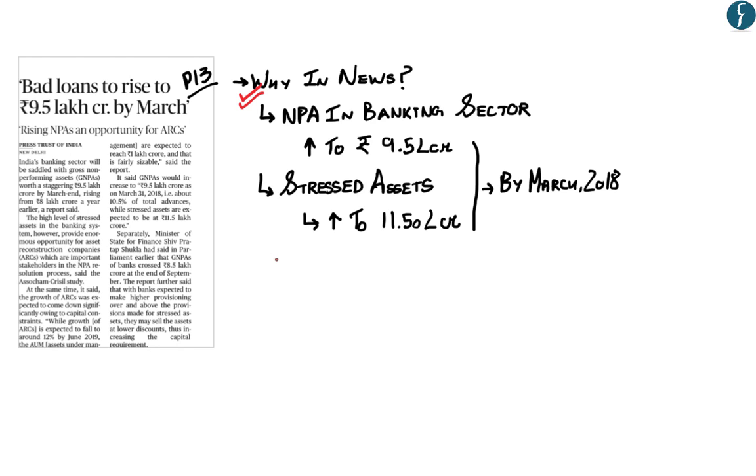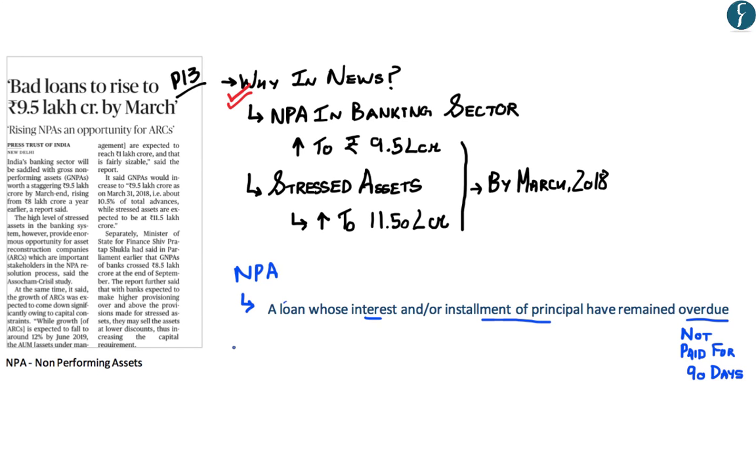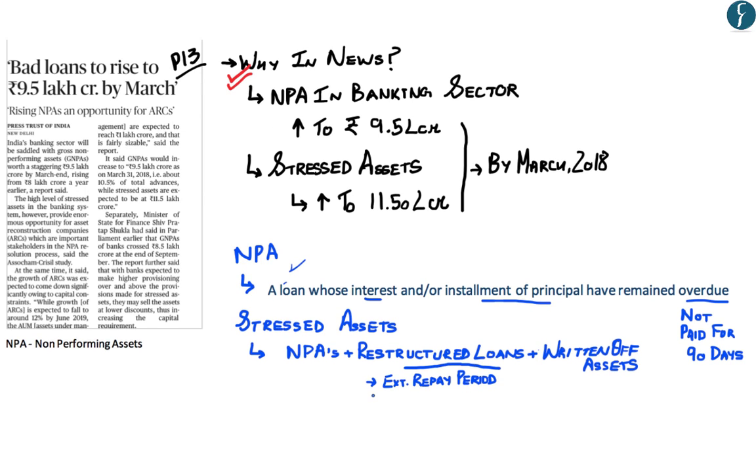Now, let me give you a brief understanding of NPA. Now, in the past few years, the Indian banking system has experienced the problem of non-performing assets on a large scale. Now, a non-performing asset is a loan whose interest or installment of principal has remained overdue or not paid for a period of 90 days. Now, another factor which this article talks about is stressed assets. Now, stressed assets are NPAs plus restructured loans plus written off assets. Now, restructured loans are those loans which got an extended repayment period and or reduced interest rate, or a part of the loan was converted into equity, it was provided additional financing, or some combination of these 3 measures.